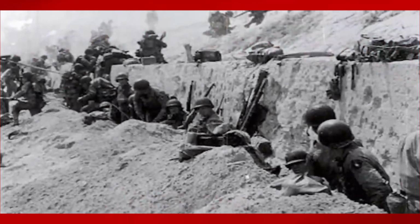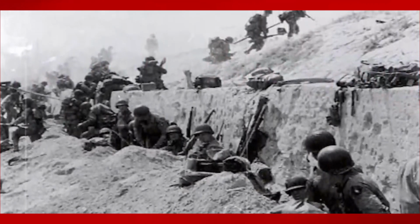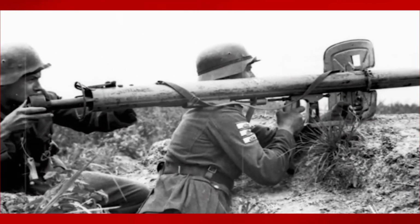The bazooka gave infantry the confidence to stand their ground, and with it, the ability to choke German armor in the bocage. As 1944 turned to winter, the Allies braced for the unexpected German counterattack that would become the Battle of the Bulge. Bitter cold swept across the Ardennes. Snow blanketed the forests, and temperatures froze equipment.